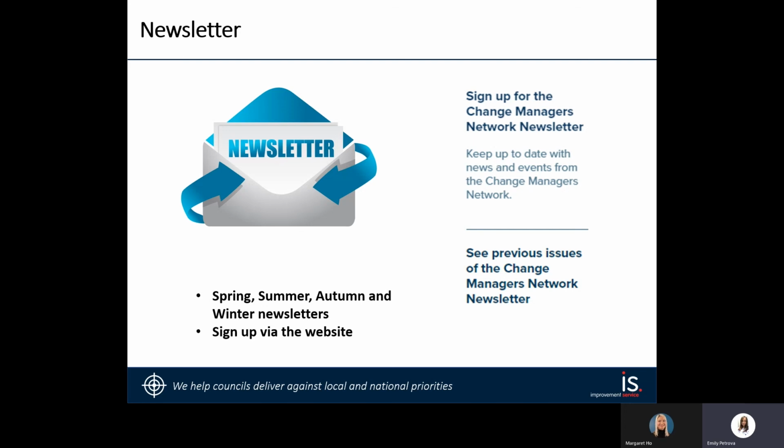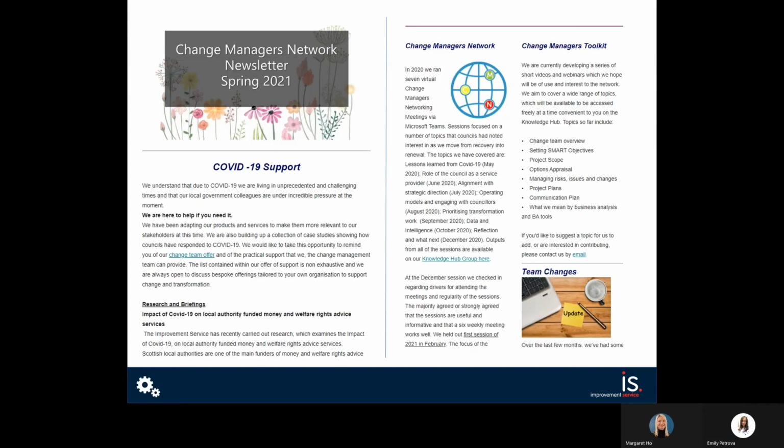So we thought it would be worth showing you what a standard newsletter would look like. So this is our latest newsletter. This is the Spring 2021 newsletter. So hopefully you can see on your screens that it's covered things like latest research and briefings, changes to the team, an update on the Change Managers Network. So this is just an example. Again, I appreciate it's probably quite small, but you can access the full version on our Improvement Service website.